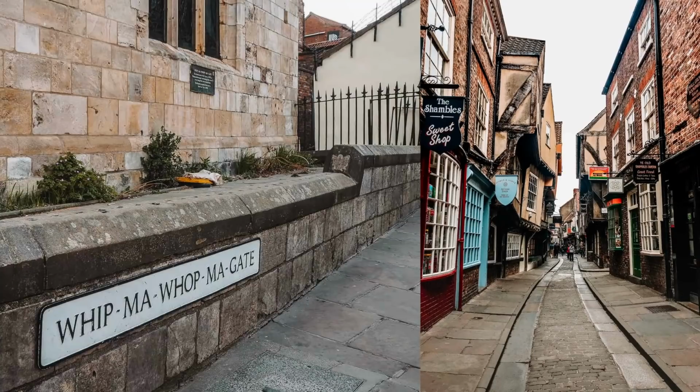It's just gone. Despite SPAB, the Society for the Protection of Ancient Buildings, wanting it saved, it got demolished in the 1880s, so there you go. Very, very sad. And of course, it's just around the corner from the Shambles and Whip-Ma-Whop-Ma-Gate, but everybody knows about those, so I'm not going to talk about them.